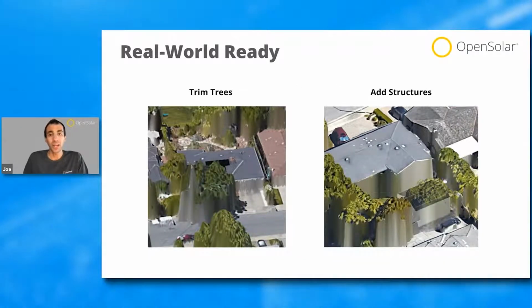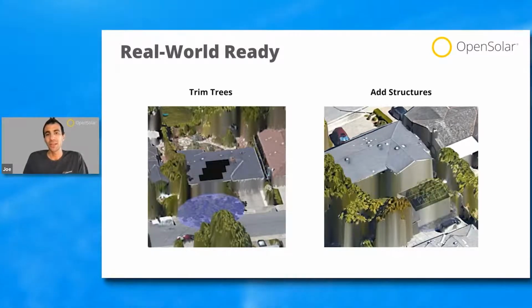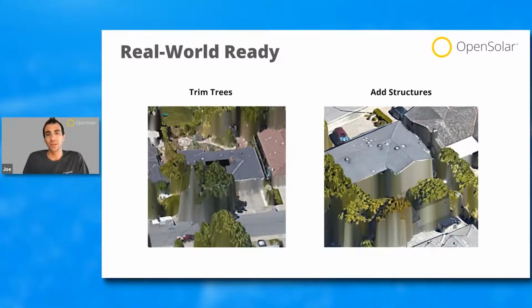If you're going to build a new shed and put the system there, you can easily build that shed in OpenSolar, situated in the 3D model, and get the most accurate possible production estimates. We know that in the real world, these challenges come up all the time, and we don't ever want to see you get stuck. So that's how we do it.